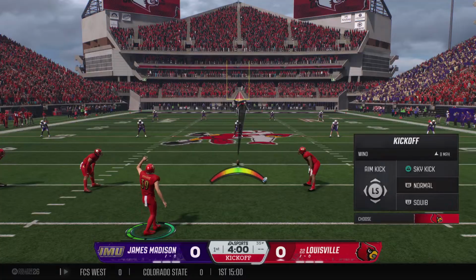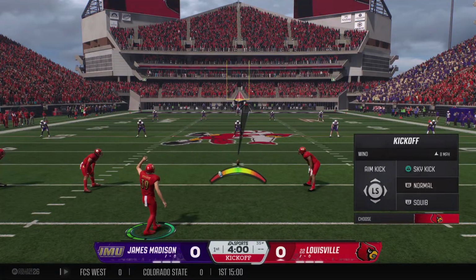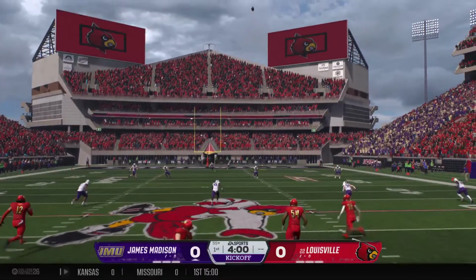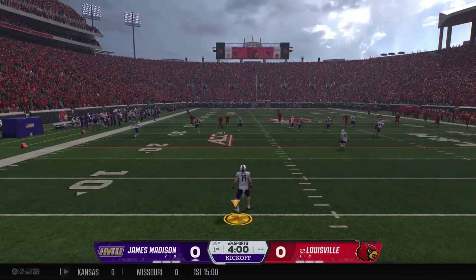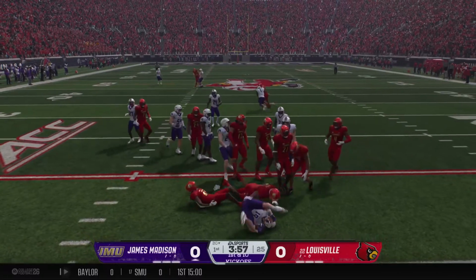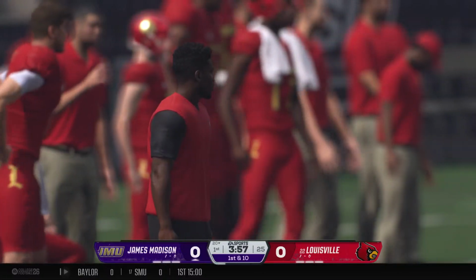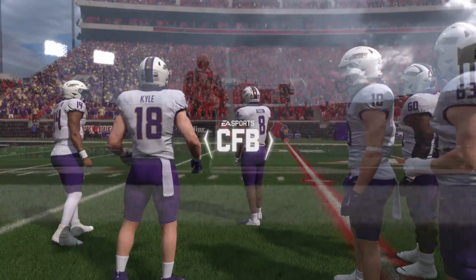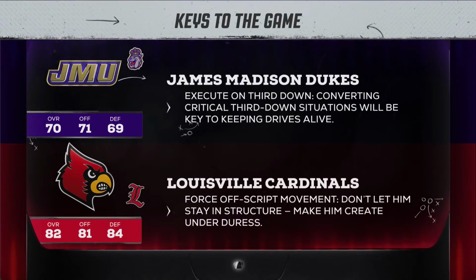We'll get us started with the opening kickoff. From inside the 10-yard line, he'll bring it back. He was hoping for something a little more dynamic, but they get him on the ground at the 20. The Duke's offense will go on the attack first.